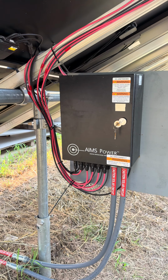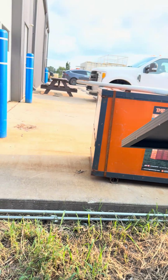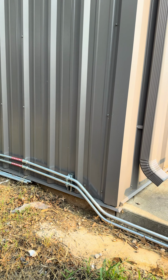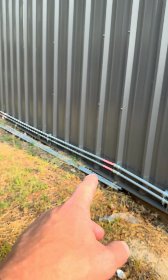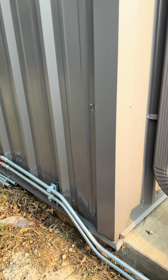So there's the box. There's all the panels going into the box. We're running like 500 volts. So we've got like 2 sets of like 8-gauge wire going to the inverter. And then we use the existing screws on the building so we didn't punch any more holes in the building.